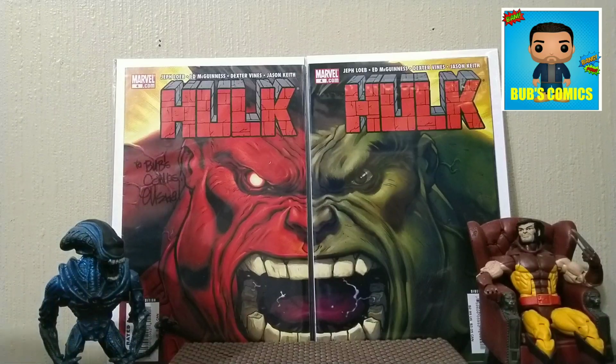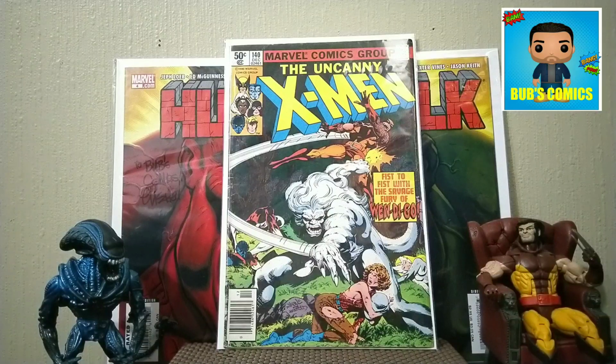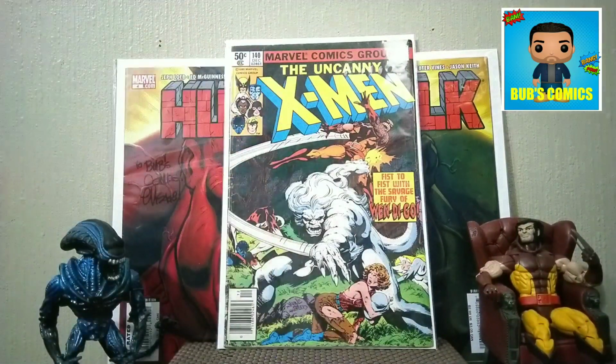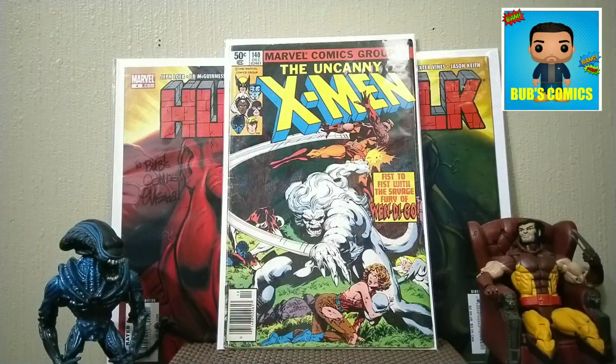Next we have Uncanny X-Men number 140. Really jazzed about that because I'm looking to finish that storyline. I just read 139 not too long ago, where Wolverine dons his brown and gold suit for the first time. So this is actually the first cover appearance of the brown and gold, or whatever that is, red and yellow, I don't know what it is, whatever this suit is. That's the first cover appearance of that suit. Of course, he's battling the Wendigo, so gotta love that.